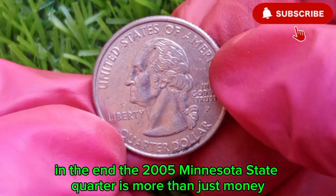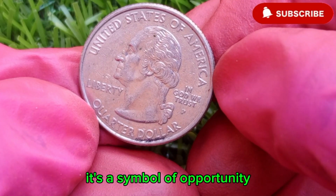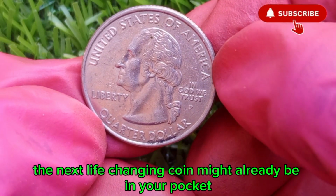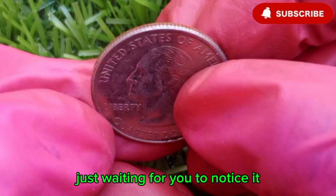In the end, the 2005 Minnesota State Quarter is more than just money, it's a symbol of opportunity. And who knows, the next life-changing coin might already be in your pocket, just waiting for you to notice it.